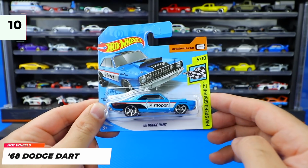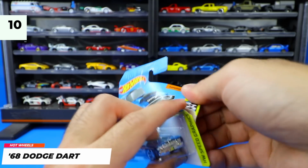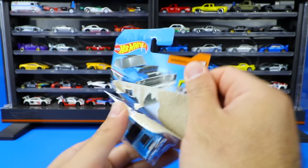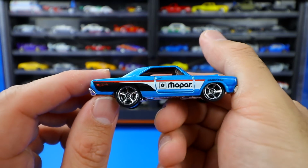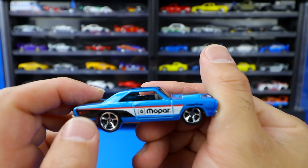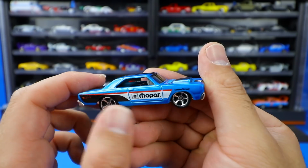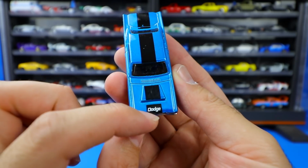Next up is the 1968 Dodge Dart from Hot Wheels Speed Graphics, and this one has the Mopar logo right on the side of it. It's a nice looking kind of resto rod type of car. It's a light blue with, you can see the white graphics with the black kind of mixed in, and then it looks like a small little red stripe on there as well. Mopar right there on the side of it. Nice big hood on there with the Dodge logo just right above that hood.